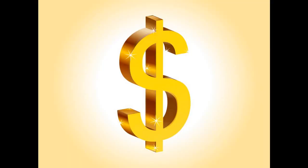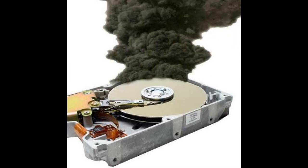More often than not, the whole motherboard ends up having to be replaced, and sometimes the power supply as well. Hard drives can be affected too, but they actually survive more often than not.